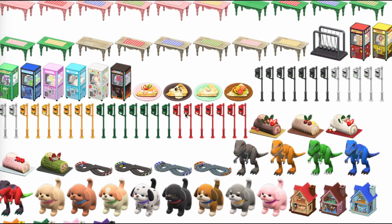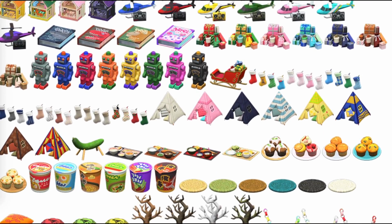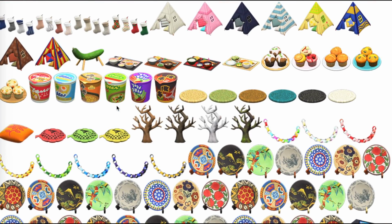Again, more huge giant items. There's so many items here that will work fantastically for city core islands. So if you want to get your hands on a city core island, you want to make your own city core island, you're definitely going to have a lot to work with.